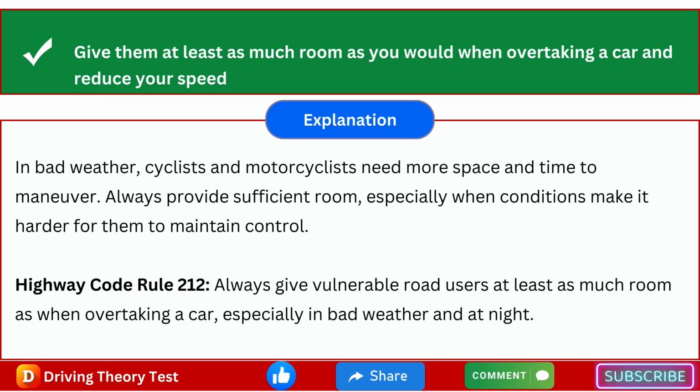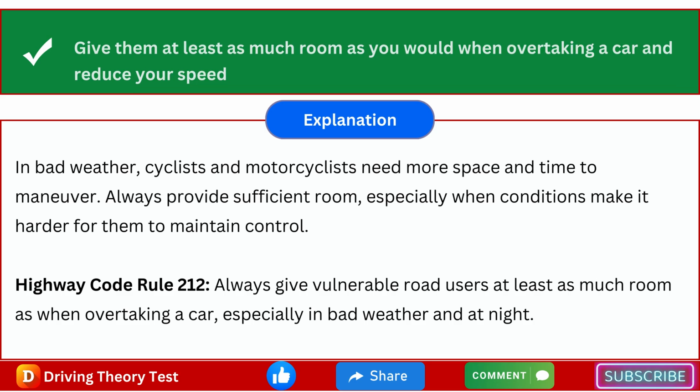The correct answer is, give them at least as much room as you would when overtaking a car and reduce your speed. Explanation: in bad weather, cyclists and motorcyclists need more space and time to maneuver. Always provide sufficient room, especially when conditions make it harder for them to maintain control. Highway Code Rule 212. Always give vulnerable road users at least as much room as when overtaking a car, especially in bad weather and at night.